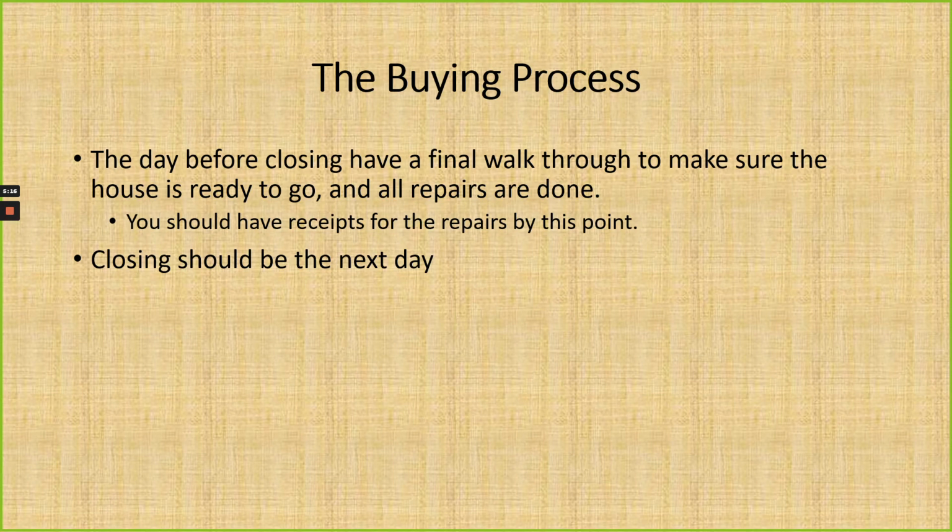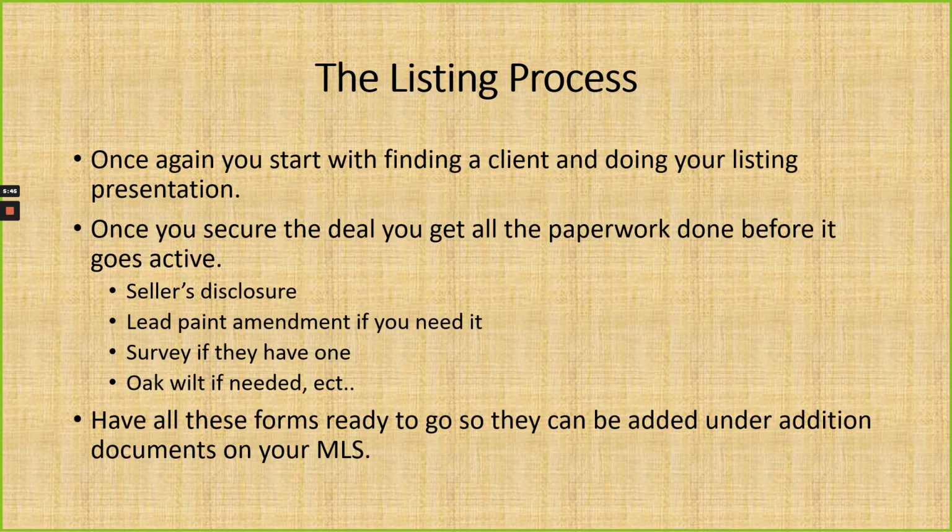And then the day before closing, if it's a late closing, you can do it in the morning before closing, go ahead and do the walkthrough. By now, you should obviously have the receipt of all the repairs that were done, because the repairs are going to be done by licensed individuals. It can't be done by the seller or the agent. It has to be done by someone who actually has a license in the issue that's being repaired. And then you should go through and make sure all that's done. Make sure if they promised to leave the fridge, anything like that, that's in there. And then closing is going to be the next day. So then you go and you close.